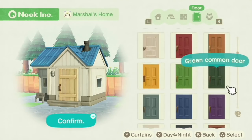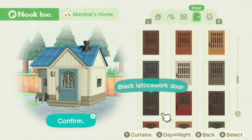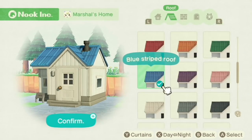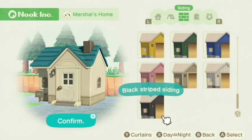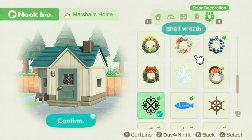But here he is fiddling with his exterior. I wanted it to incorporate the blue color, but I wasn't sure if I wanted it to be in the roof or in the door or both, and I think I ended up going with just the door, and then I had a black roof, but I do like how it looks. I think it's super cute and super beachy. Obviously, we're going for beach house vibes, okay?